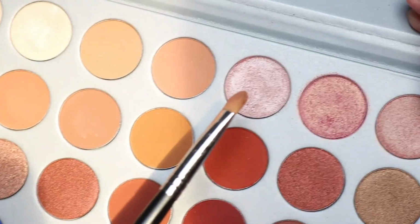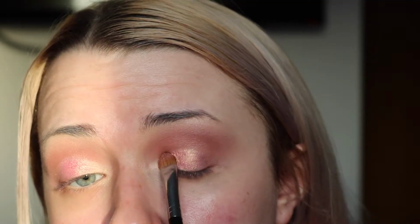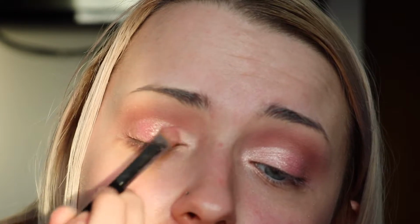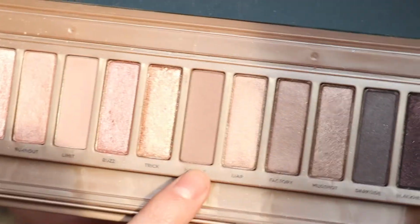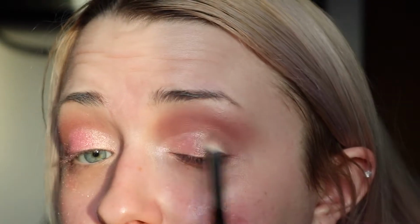So now I'm gonna go in with Faint, which is just the lightest pink shimmer shade up there. And I'm gonna focus this on my inner corner. So now after applying the shimmers, I think I'm gonna go back into maybe some of Limit and Nooner, which are the two matte shades right there.